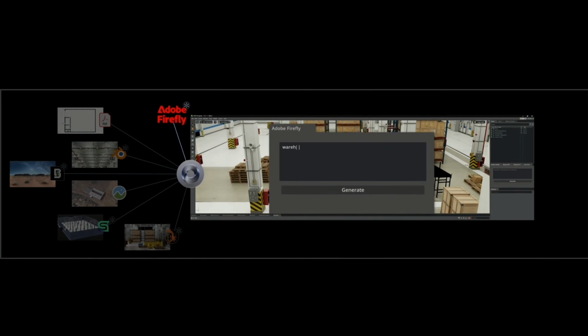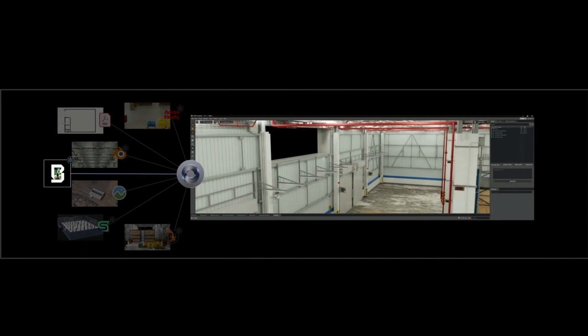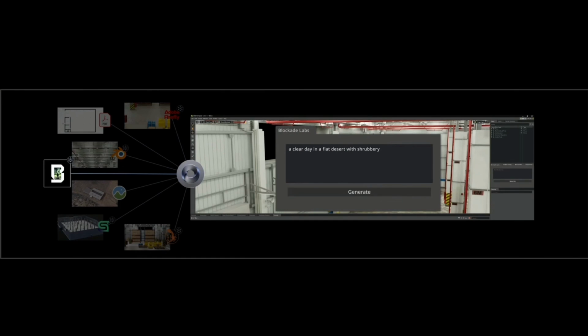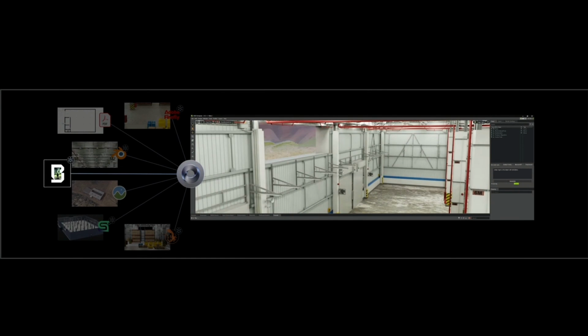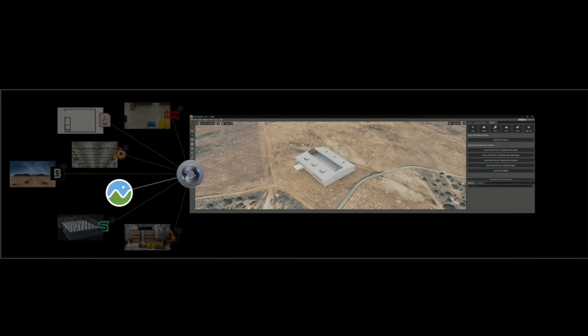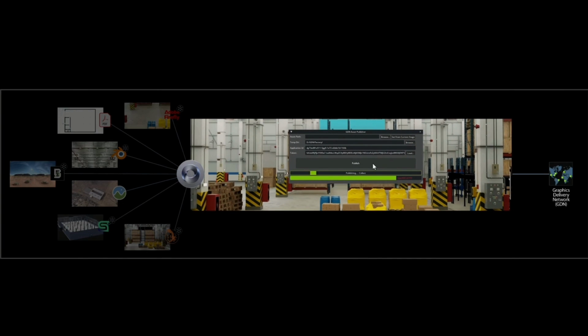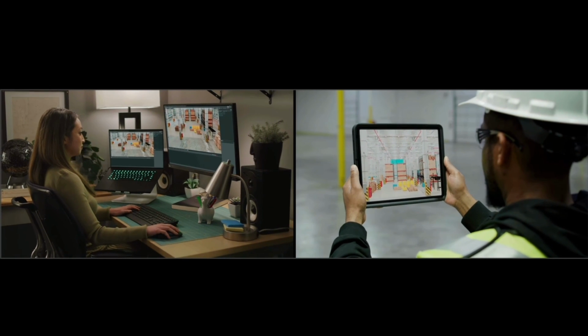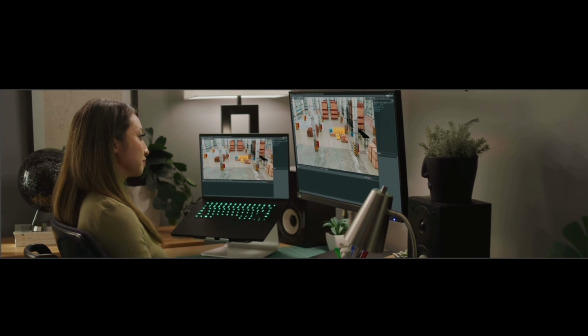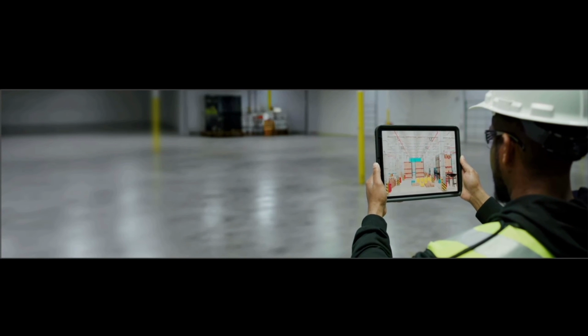Realistic floor materials with Adobe Firefly. And an HDRI Skydome with Blockade Labs. To see the new space in context, compose it on a Cesium geospatial plane next to your existing factory digital twin. Then, to share with stakeholders, use one click to publish the proposal to Omniverse Cloud GDN, which serves a fully interactive review experience to any device. Fast-track your factory planning process with NVIDIA Omniverse and generative AI.